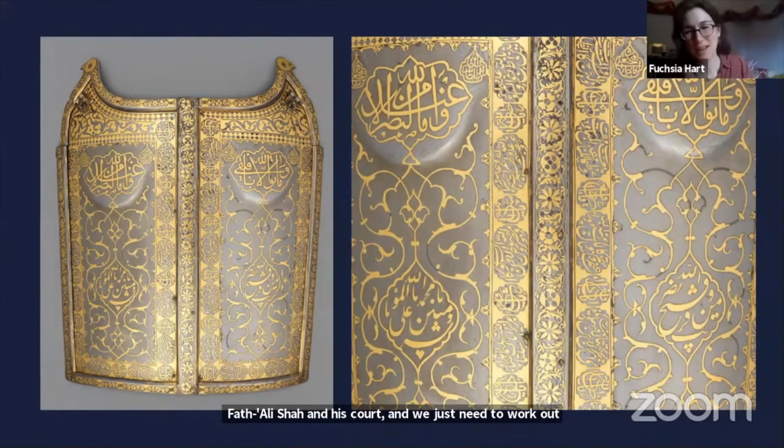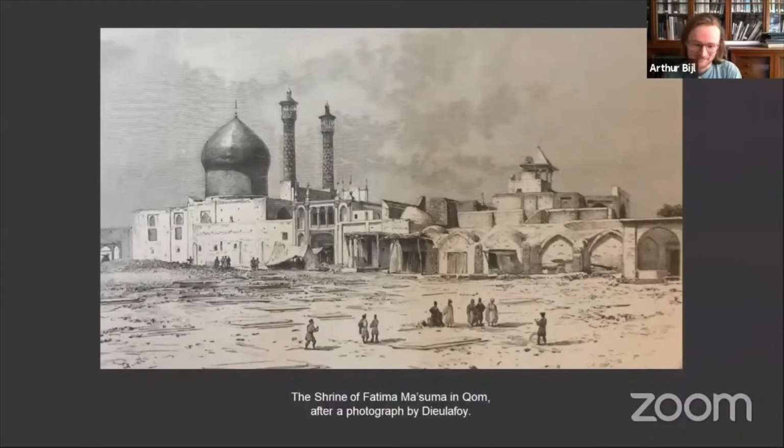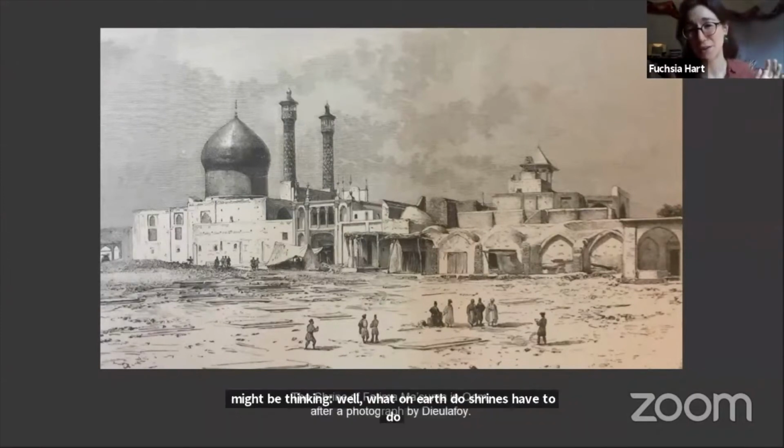But I just want to take us away again, in 5 minutes, for a little bit more religious context, because, as Arthur mentioned, my research does focus on the shrines, and I've already referenced them briefly. And you might be thinking, well, what on earth do the shrines have to do with armour? And am I just being overly optimistic? Of course, I would absolutely love it if we could prove that this was a gift by Fath Ali Shah to a shrine, but unfortunately I don't think it was.